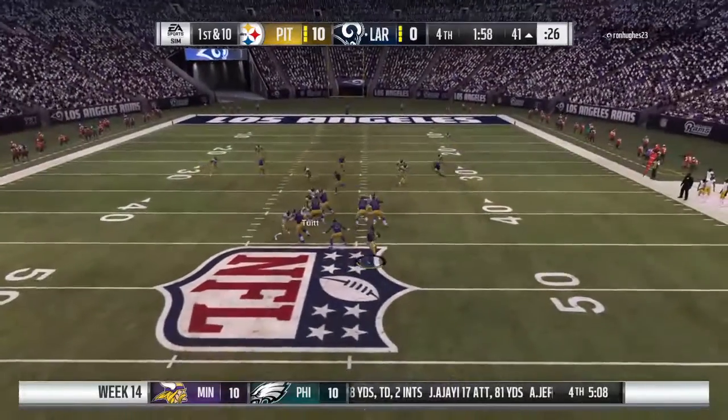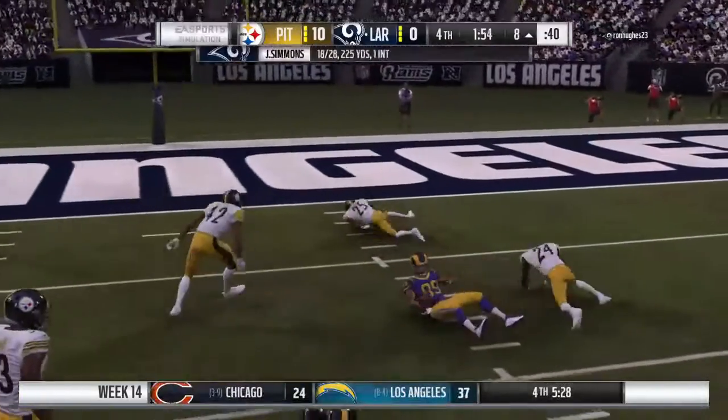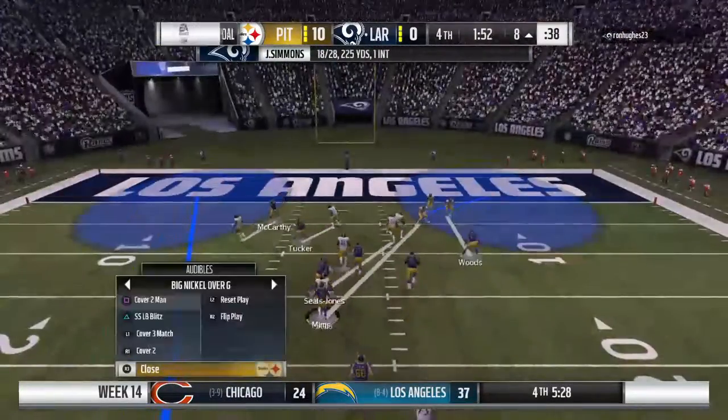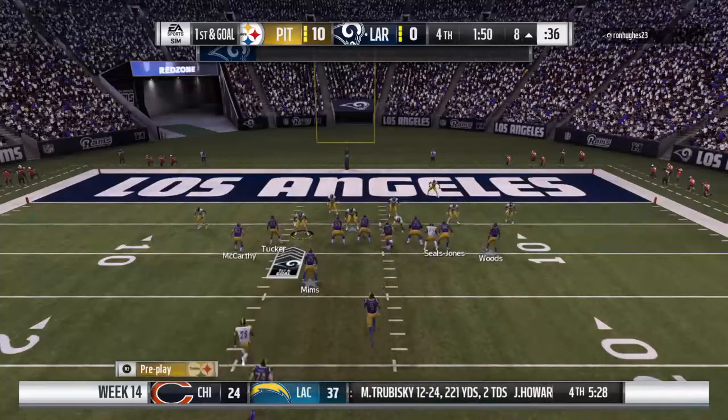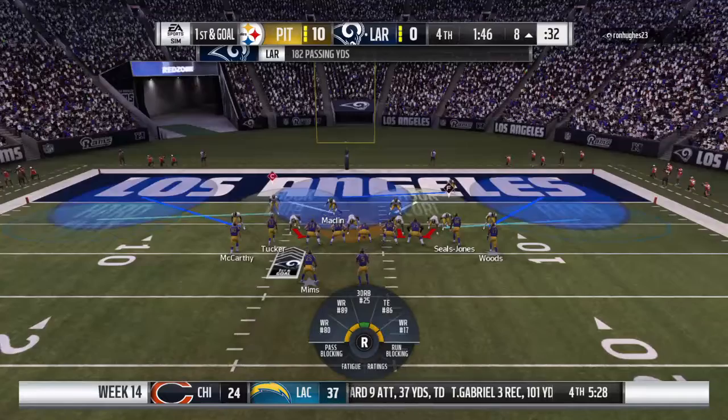They go play action here on 1st down. Over the middle, complete. It's Tucker. And he's brought down, but not before reaching the 8-yard line. An excellent pickup of 34 yards.